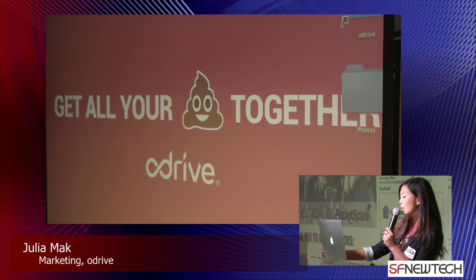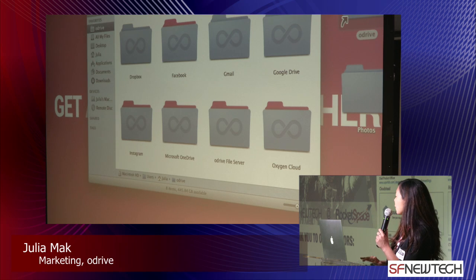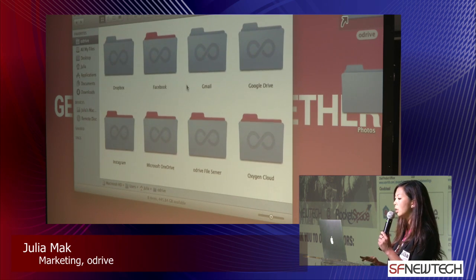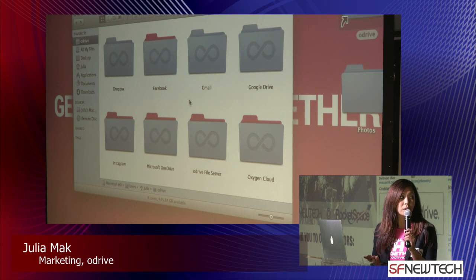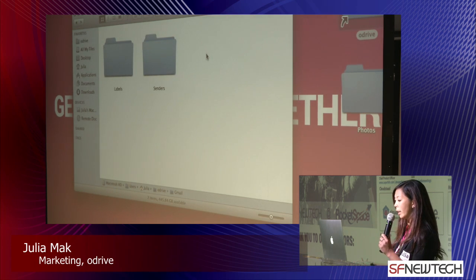So if you guys can take a look right here, I have ODrive installed. And it's very simple. It shows up as a folder. And once I get in, I can see all the different applications that we currently support, and we're in beta right now. So here I have already connected my Gmail account.